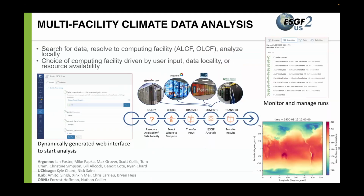One of the other projects that has been identified within DOE as a priority is the ESGF2 project. So in this case, they have 8 petabytes of data that originated at Livermore, and now it's replicated at ALCF and at OLCF. And to enable them to analyze that data, we have put together an environment where they can search for the data, locate where it is, and then run an analysis on it.